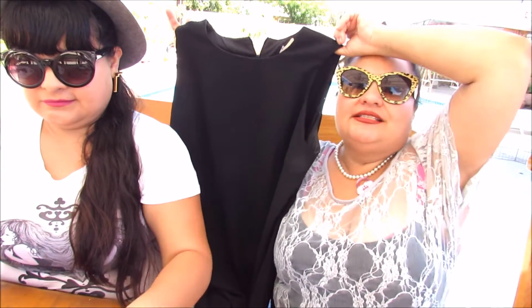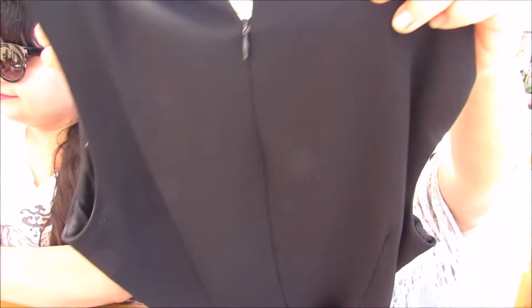It is very gorgeous. Look at it. It has a tiny little zipper in the back. Let's see. Oh, it's from Basic. Basics. And it's really nice. Nice material, flowy.